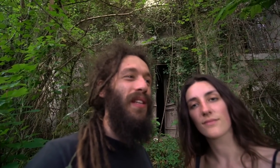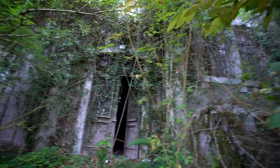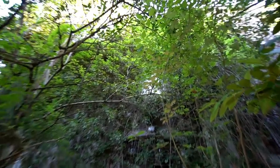But that's the story. Some of the rooms are empty, stuff thrown around in some places, but there's some hidden gems in this place. So I think we're just gonna get on in and explore this building. Just look at this place. It's been getting overgrown for decades. It's actually like 3 or 4 stories high. You can't even see the top.